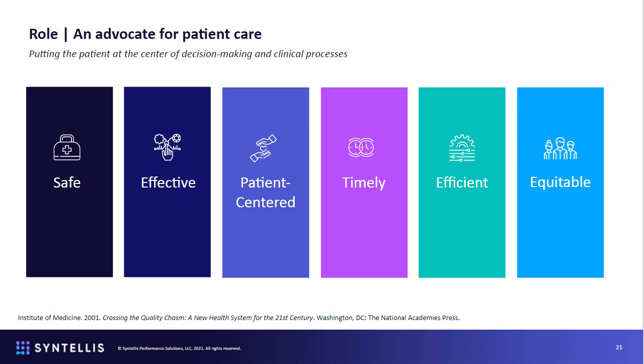We need care to be timely without harmful delays. We need care to be efficient, waste avoidant. That includes services, the energies of our teams, supplies, equipment. And is care equitable for all? Including this, where quality of care provided isn't varying because of anyone's personal characteristics. So thinking about social determinants of health in more detail.